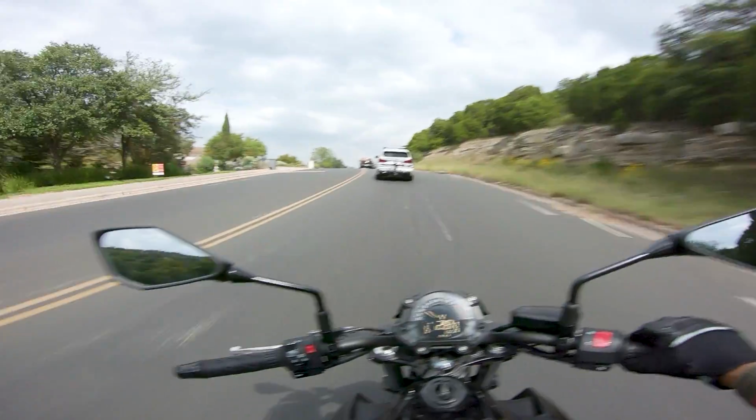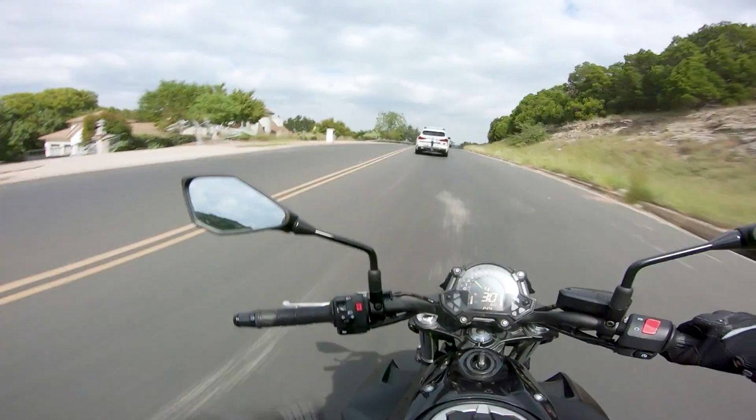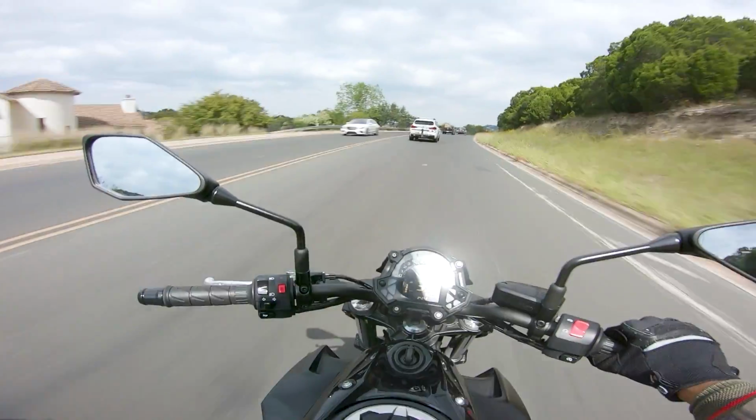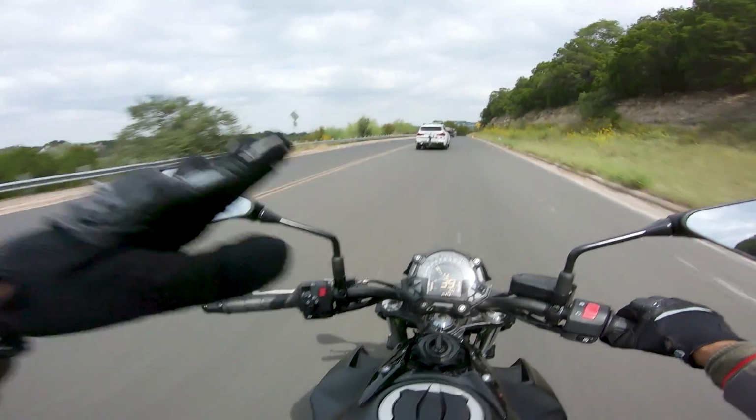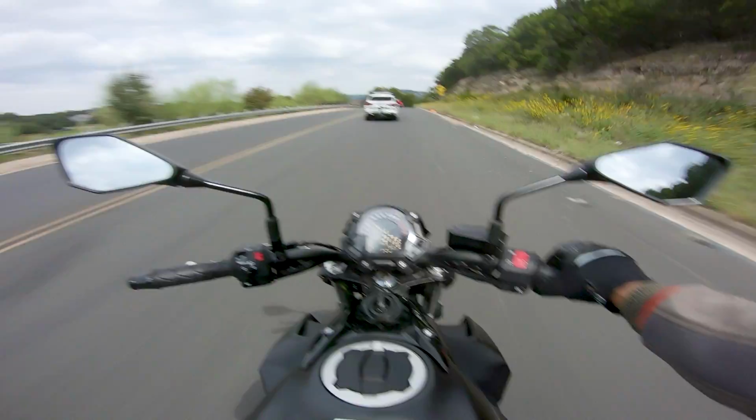Some motorcycles, the gearboxes kind of, once you get them down into first, just don't really feel like they've seated into first. This bike has really good positive engagement between the shifts, which is something I really, really enjoy.